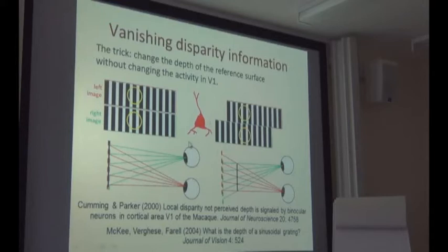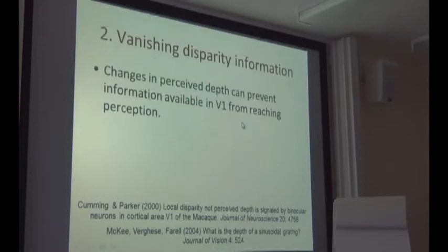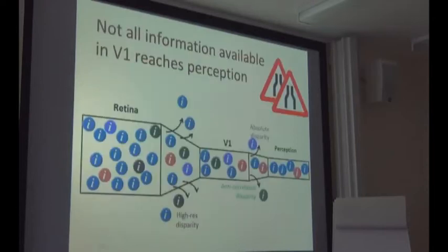Okay. So you change the depth of the reference surface without changing the activity in V1, and sure enough you find that if the reference surface is there at the fixation plane, then you have this high precision stereo where you can detect small changes in the depth of the probe. Whereas if the surface is off fixation, you have this low precision stereo, even though nothing has changed in your V1 activity. So it seems that that change in the perceived depth somehow blocks information which would be available in V1 from reaching perception. And I think that's more intriguing because it's by no means obvious why you would want to throw that information away. And yet, apparently, we do. So that's another piece of information which gets lost, and I've labelled it here absolute disparity.